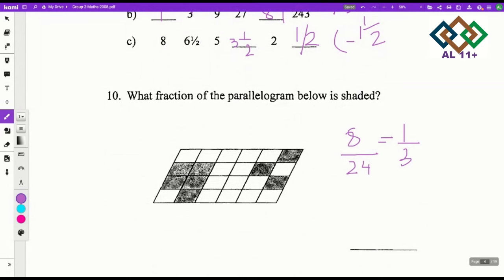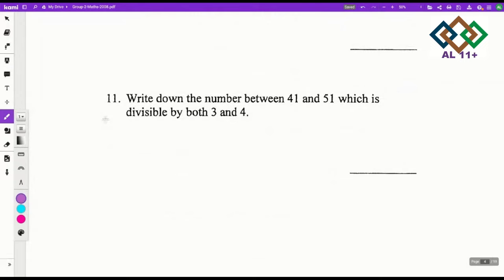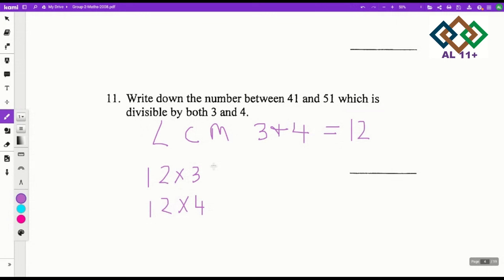And now they are telling you write down all the numbers between 41 and 51 which are divisible by 3 and 4. So basically you need to find the LCM of 3 and 4. So you're finding the LCM of 3 and 4. And you know that the LCM of 3 and 4 is 12. So try doing it with 12. The first one we could just do 12 multiplied by 3, 12 multiplied by 4. That gives you 36. And this one gives you 48.